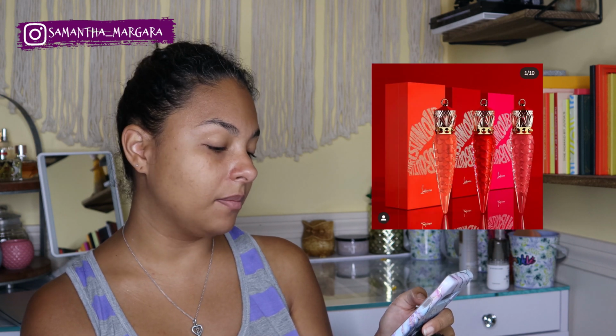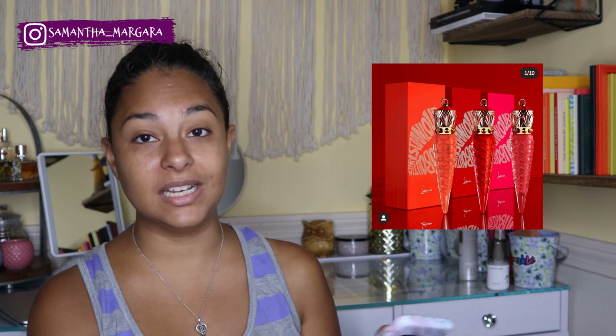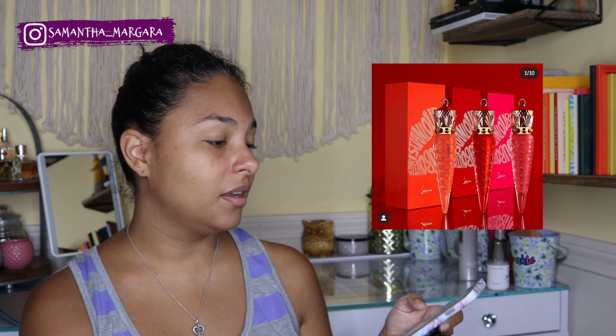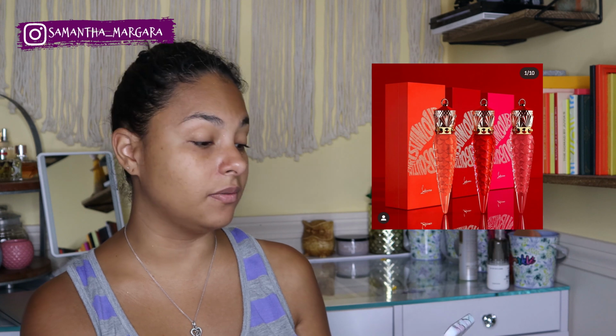Louis Vuitton came out with a liquid lipstick. I don't do liquid lipsticks, and also, the packaging is stunning. It looks like a freaking Christmas ornament, but it's $90. That is insanity. I can't imagine or tell myself that that's acceptable for one lipstick, and it's a liquid lipstick that I will never wear, so no.